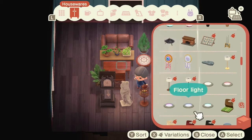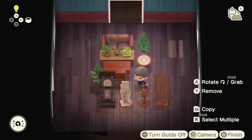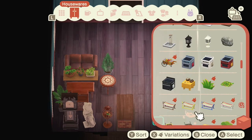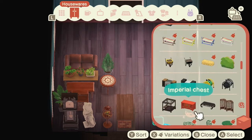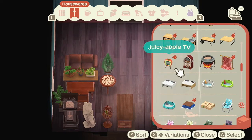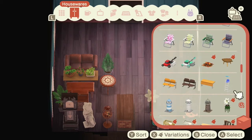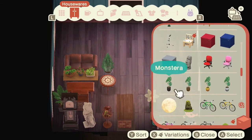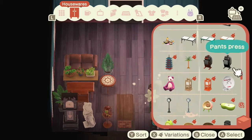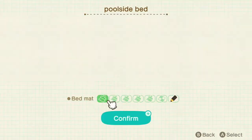Close enough. Right now, as you can see, I'm just putting down a bunch of objects that I'm planning on using in this build. Usually when I'm doing a build on Harv's Island, whether it's one that I'm planning to translate over to my actual island or one that I'm just doing on Harv's Island for fun, I'll usually start off by just dumping a bunch of items that I want to use. It's a messy process, but I guess it works because I finished the build.